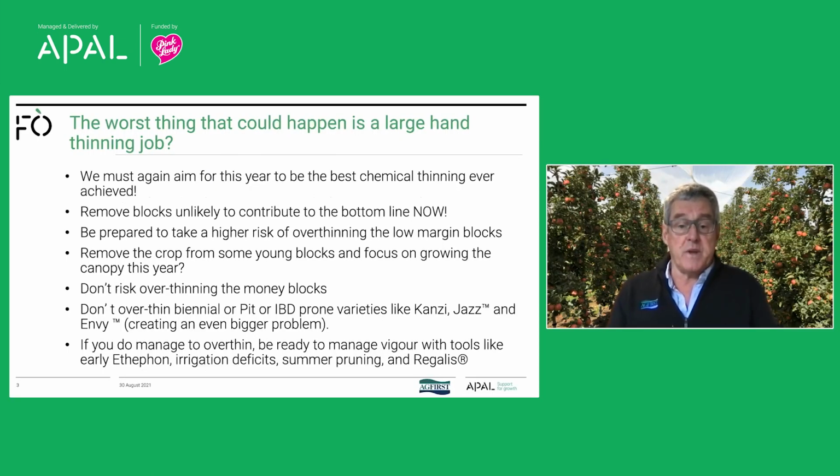The worst thing that could happen, probably to most of you, is to have a large hand thinning job. So we must aim again, like we did last year, for this year to be the best chemical thinning we have ever achieved. As Jonathan and Jack mentioned, maybe there's some blocks that are not contributing to the bottom line and are unlikely to do so, where the best chemical thinning would be a chainsaw at their base. And that might sound drastic, but in some cases, that might be the best thing that you could do to preserve your own bottom line.